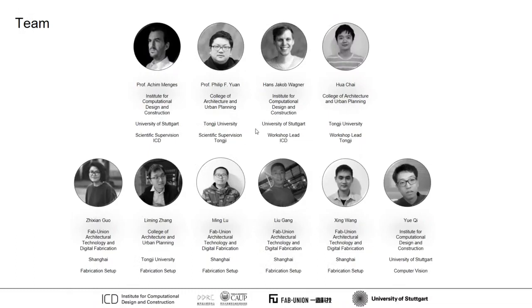This is our team, and it is important to say that the next slides show mostly a development by the University of Tongji together with Fab Union. As both Jai Hu and me are in Stuttgart at the moment, we need to say great thanks to all the hardworking colleagues in Shanghai, most importantly Guo, who's really putting a lot of effort into the development. And we're going to show some videos of what they're up to at the current moment in Shanghai.